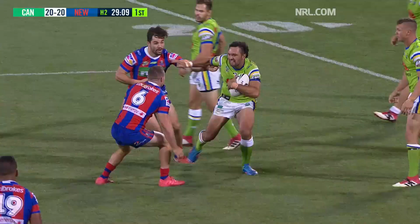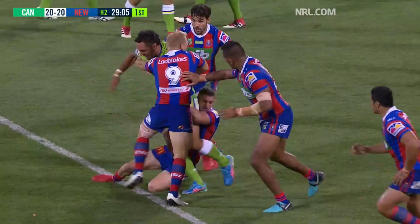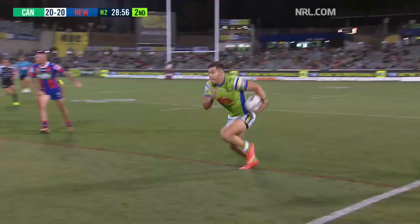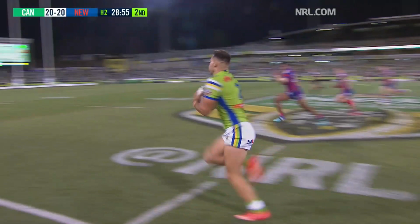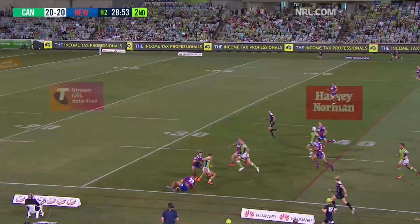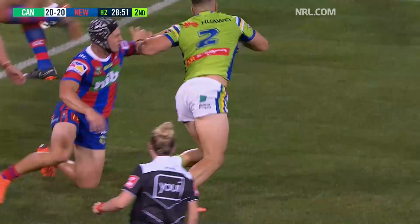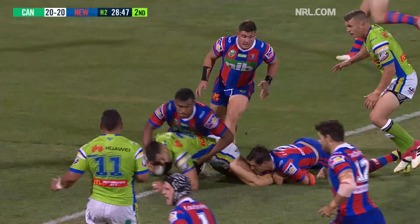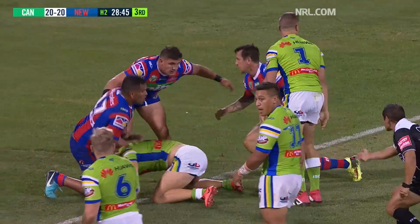Now Rapana beats two, beats another. Griffin comes back for a second go, with some help from Watson and Guerra. Parley, second man playing. All down to Kotrick. He's down the side. Beats one. With Safidi still going, Kotrick, still going. And Mitchell Pearce has to tidy him up.